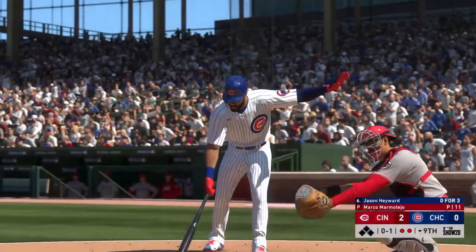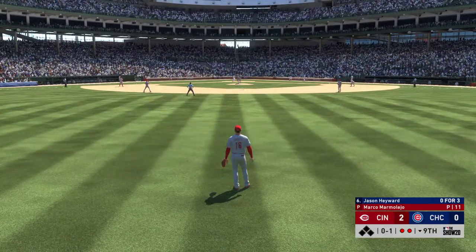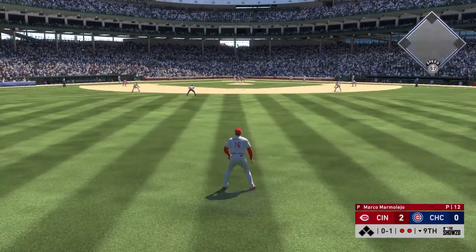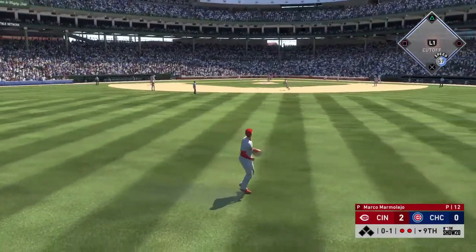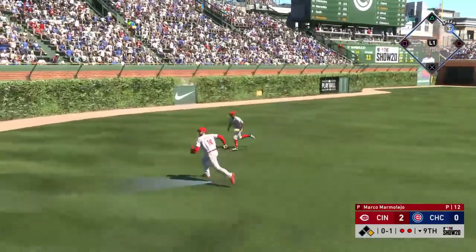Here's Jason Hayward now, and he needs to make something happen. They're down to their final out here in the ninth. Into the windup, here comes the 0-1. And this ball swung on and hit to center field, and this should do it. Around first, he's digging for second.